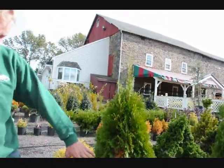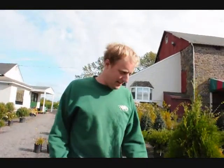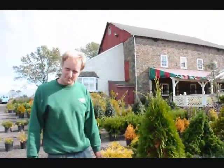So when you see fall needle drop, it's nothing major. It usually happens right after transplanting, especially in the fall, and don't be too alarmed by it. It is a natural phenomenon, and that's all evergreens have. And sometimes it can be quite severe and scare someone.